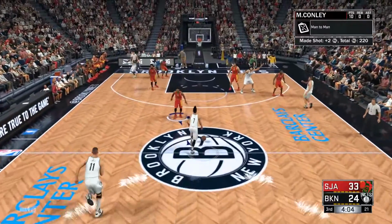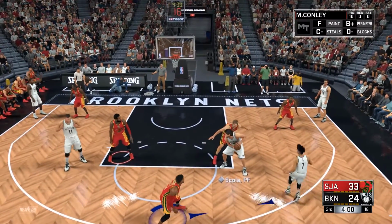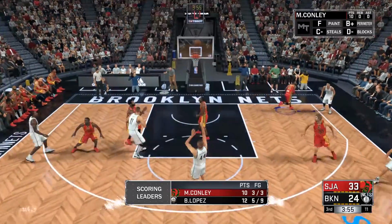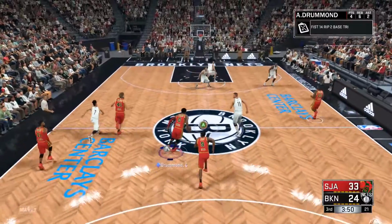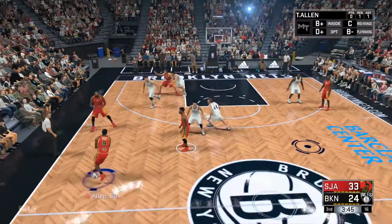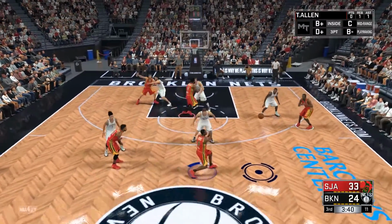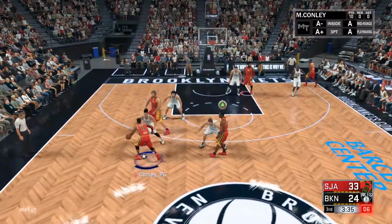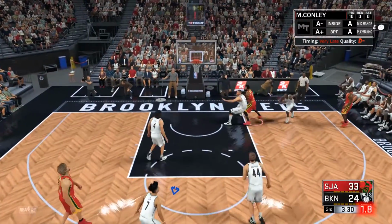How about the way he's able to angle his body to shield the big fella off and still get the finish? You've got to be clever with your sleight of hand when you get inside and try to finish against the bigger guys. And he made it look easy that time. Honolulu leading by nine. And Drummond kicks to Allen. Pass to Sprewell. Back to Allen. Shot clock at five. Conley with the three.